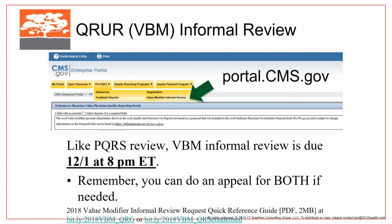So a couple quick notes. When is this due, Gina? December 1st by 8 p.m. Eastern Time. Yes, Eastern Time. So make sure that you get everything in. And the sooner that you get it in, more likely it's going to be the sooner that you can get feedback and whether or not your appeal is upheld.